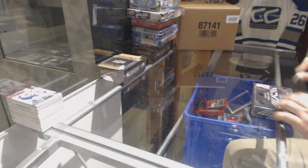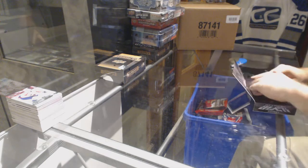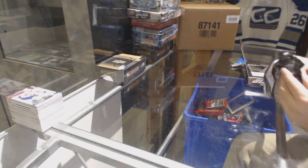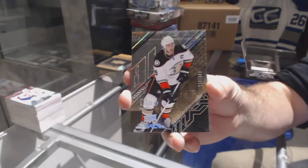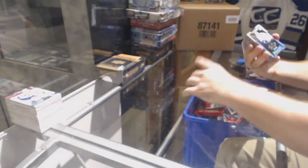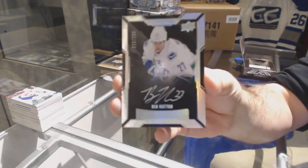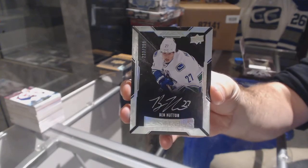Okie dokie. Now on to the two big boys. Not a bad break thus far. We've got for the Anaheim Ducks a 349, Ryan Getzlaff. For the Vancouver Canucks to 299, rookie auto, Ben Hutton.